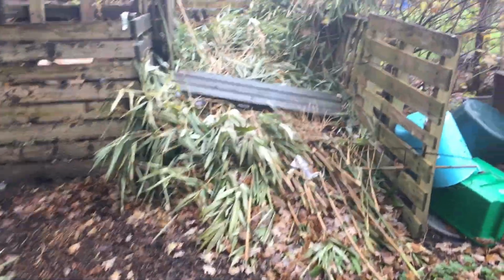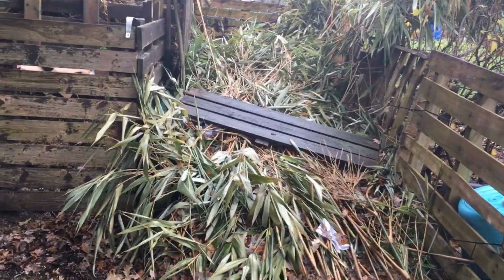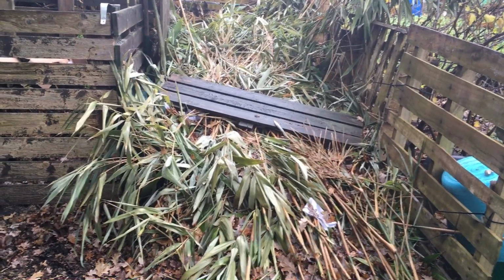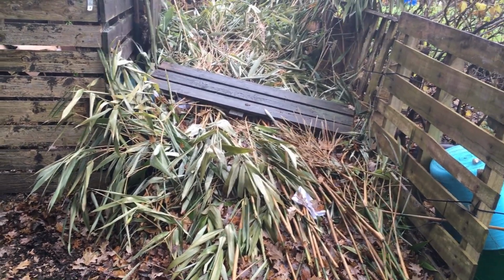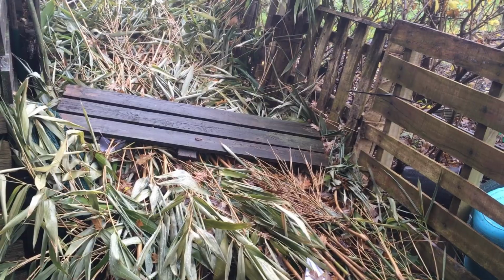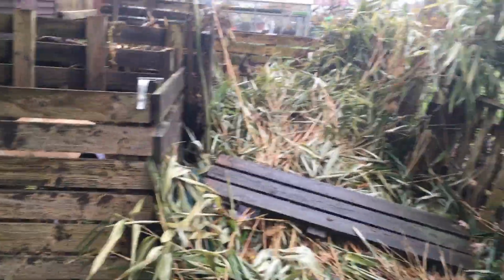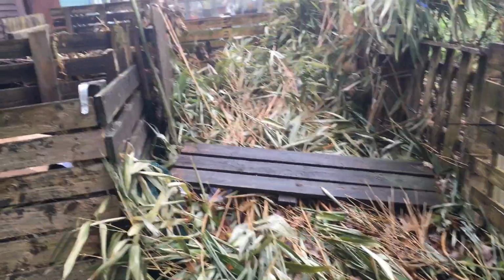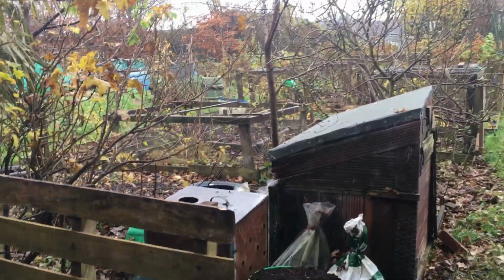You can see where I've cut down all the bamboo and I've just thrown it all in here. I don't really know what I'm going to have to do with that. I think we do have an area on the other side of the allotment where we had some problems with youths coming in, and so I might use that against the fence, because we've been putting a lot of materials there to make it difficult for them to climb over, so I might use that there rather than having to burn it all or get rid of it all. And then obviously we've got our compost heap and there's our fruits plot.